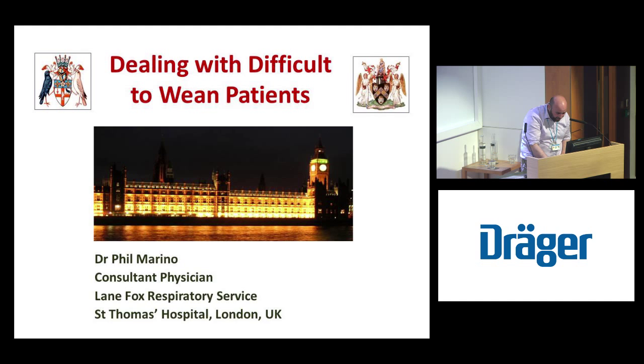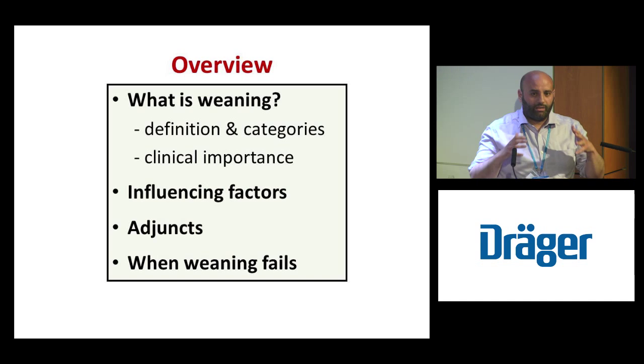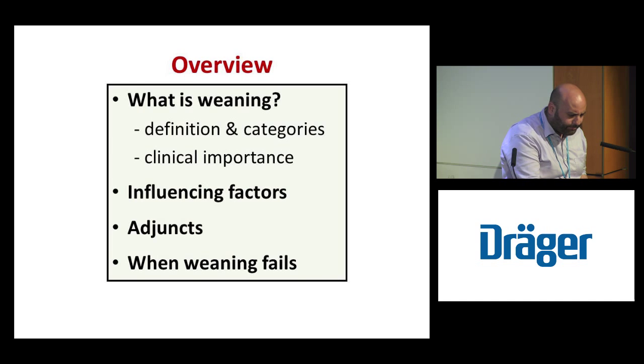So essentially, I'm going to be talking about weaning, and there is obviously a role of NIV in that. But there's a wider field that I'm going to go through, and really tackle what I try and face when it comes to weaning patients from mechanical ventilation. And so we're going to provide an overview of what weaning is, and there is a categorization, what influences it, what can we do to obviously help it, but also there are times when actually weaning sadly fails.